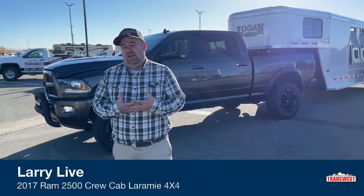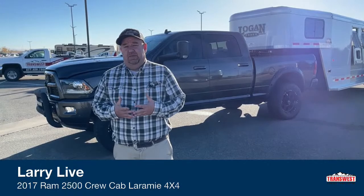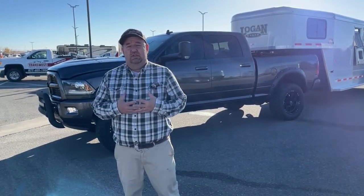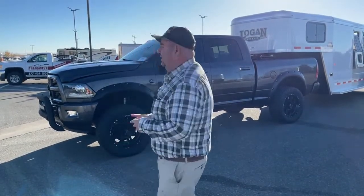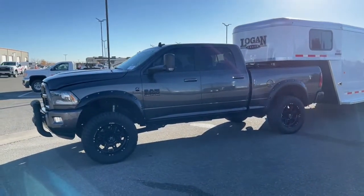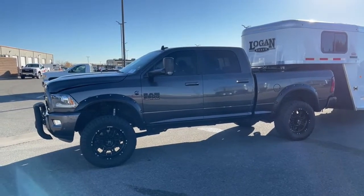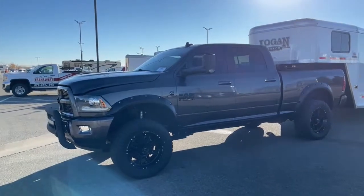The truck we're going to take a look at today is very unique, and what I mean by that is it really combines some things. It's a very practical pickup, and in addition to that, it's had multiple aftermarket things done to it that really dress it up. This is a 2017 Ram 2500. The truck has just a touch over 64,000 miles.